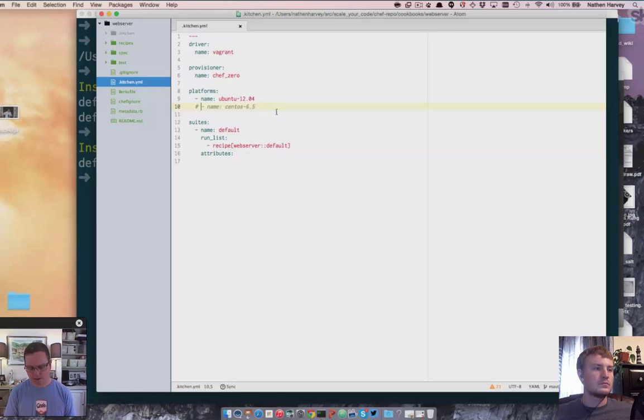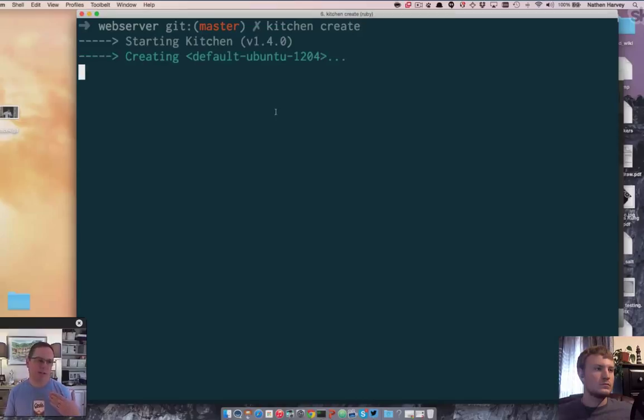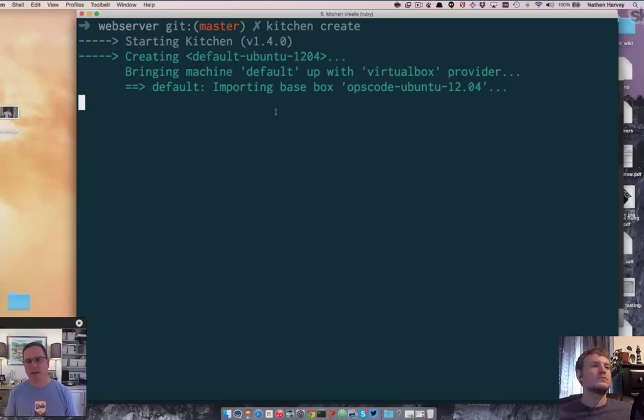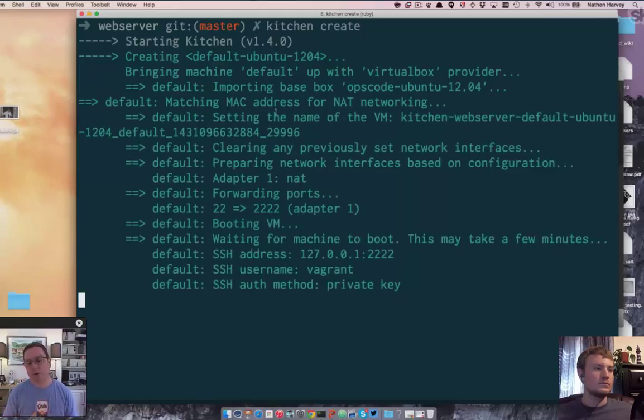The beauty of this is I can now just run this command, kitchen create. What it's going to do is actually launch a virtual machine for me, and in this case, it's going to be the Ubuntu box. I'll have that locally on my machine. It will launch each one of the instances that I have listed in my kitchen YAML. So with one command, I could launch as many virtual machines as are required to test out this cookbook. That's really cool. While this is running, I'm just going to let this run in the background.